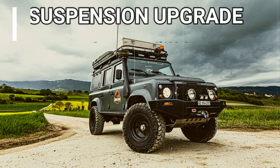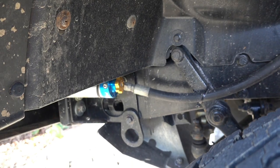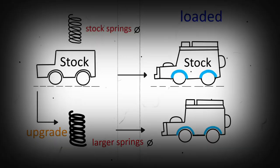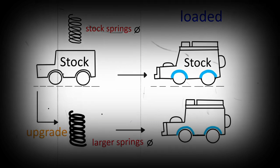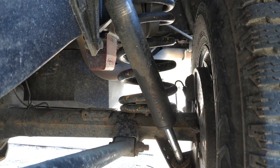Then, our complete suspension upgrade was almost 2,600 euros with more than 1,000 euros for the fender shocks. Have you watched our suspension video? Just to let you know, if you upgrade your suspension with a lift, you might have to also upgrade some parts of the transmission and steering.